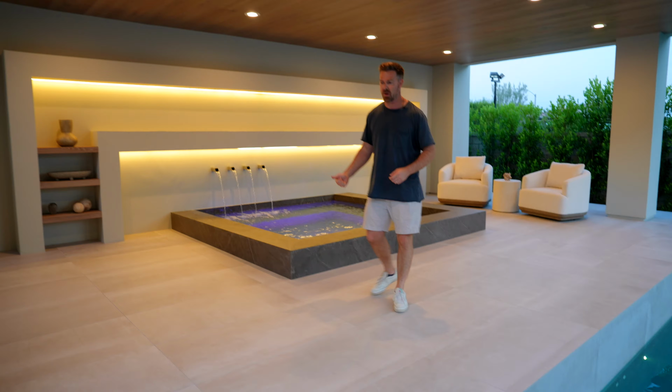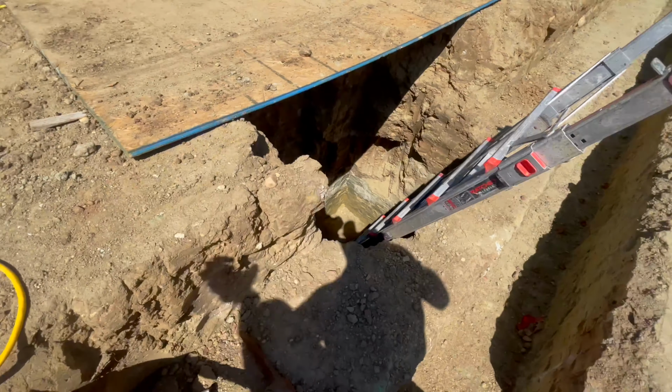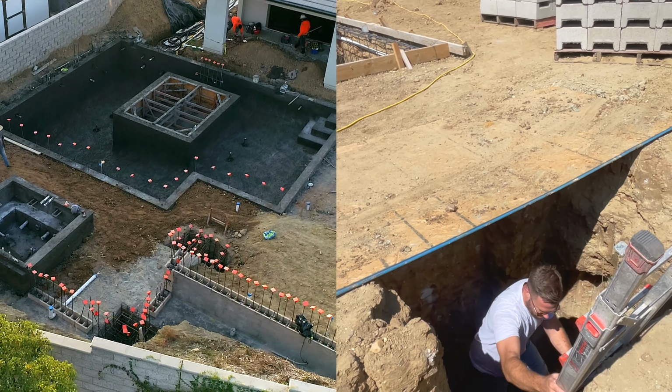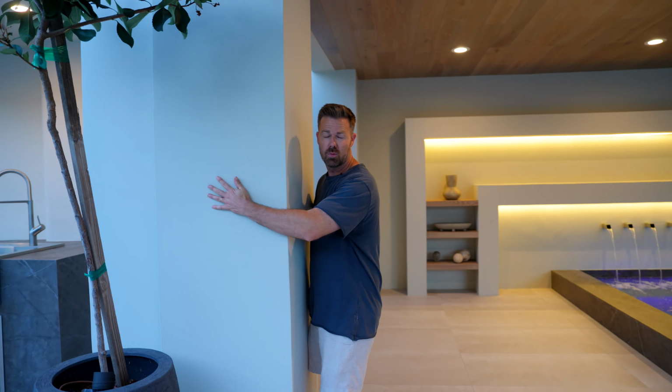But before I get to the spa, let me show you the construction of what this took to create something so large. So this is footings. This is a 10-foot deep hole that I'm climbing out of and literally supporting, and now here I am back in the reality, but this is what that hole was supporting.